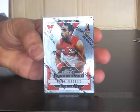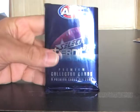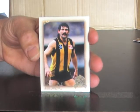And we've hit an All-Australian, Adam Goodes. Nice looking card, that All-Australian Adam Goodes one. Mark Ricciuto, Hall of Fame. So the last packet in the ninth box break. No redemptions yet. Can we pull one out of this last packet? And the answer's no. Robert DiPierdomenico, Hall of Fame card. So that's all the packets open.